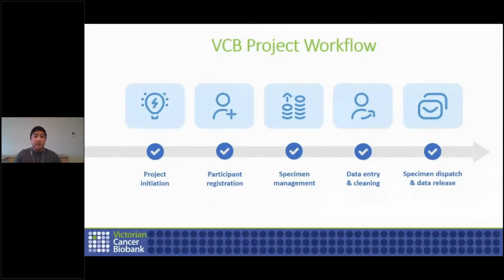Our site staff then collect bloods and tissues and begin processing. Handling sheets and other paperwork are completed, and all the specimen details, the pre-analytical variables, and the storage location are recorded directly into OpenSpecimen. Our staff then perform data entry and cleaning, recording clinical data such as pathology, therapy, clinical history, and follow-up from hospital electronic medical records and other sources like the Victorian Cancer Registry.